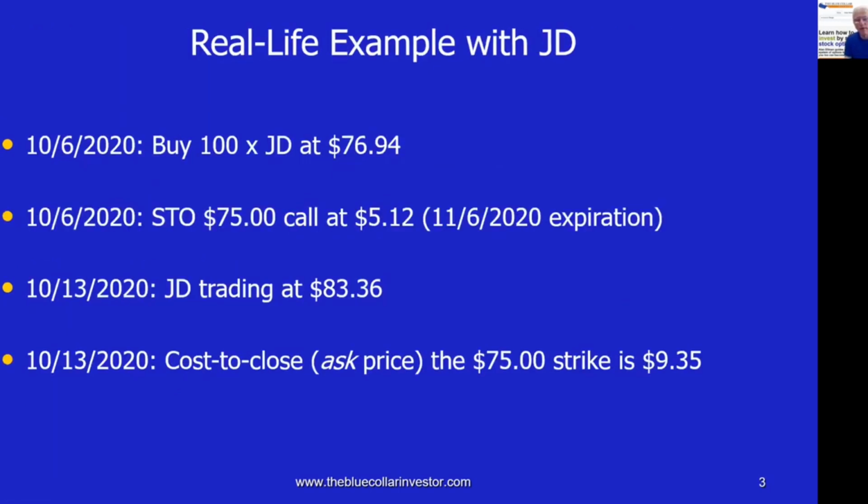Let's move to a real-life example now with JD. On 10/6/2020, 100 shares of JD were purchased at $76.94. On that same date, the 75 call was sold with an expiration of 11/6, so 1 month out, and a premium of $5.12 was generated. Now, that's not all profit because an in-the-money strike was used, but as you'll see in a moment, the calculator will run the math for us.